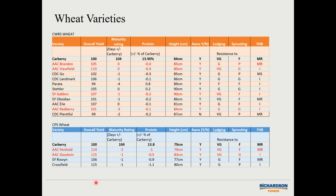In terms of protein, we are not surprised to see that as the yield increases, the protein does decrease slightly. Viewfield also offers a shorter straw length, giving it the advantage to stand a little better in comparison to the others. So the varieties that we have available, the Viewfield, Brandon, Gabbro, and Redberry, are all available through our Big Stone location in Wetaskiwin, just as a reminder there.